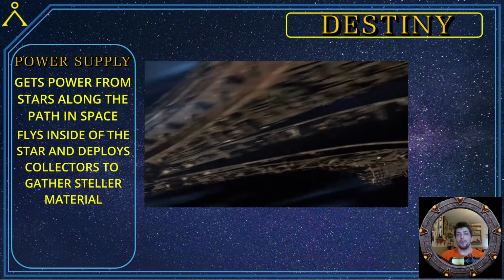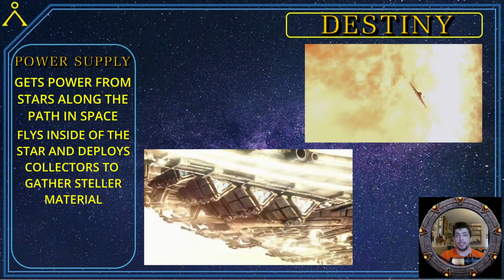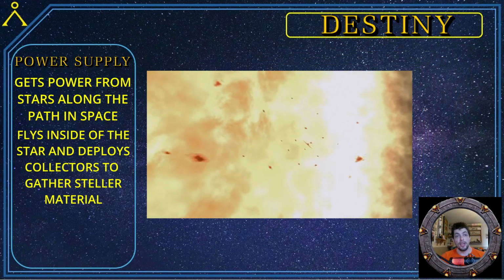Destiny will also auto-deploy the ram scoops whenever in a star, like when the Destiny followed a seed chip into a star to avoid the drones in the show.